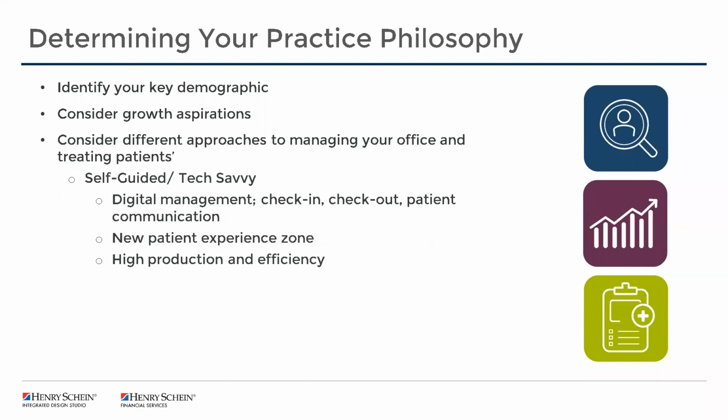Lastly is self-guided. This practice philosophy has more of a minimalist approach to the design with a strong focus on independent experiences, offering digital solutions for check-in, checkout, and also patient communication. The self-guided approach is very patient-centric, keeping staff areas and clinical support tucked out of view. Being self-guided, you want the patient to be able to navigate through patient-focused spaces. This is also going to create some opportunities for increased efficiency and also higher production.